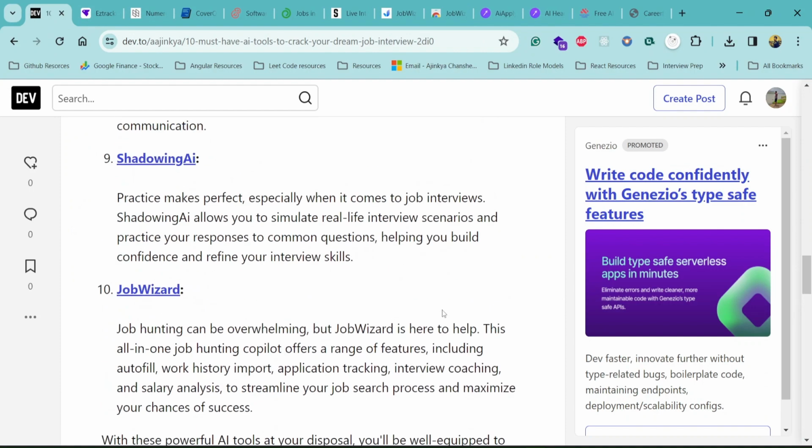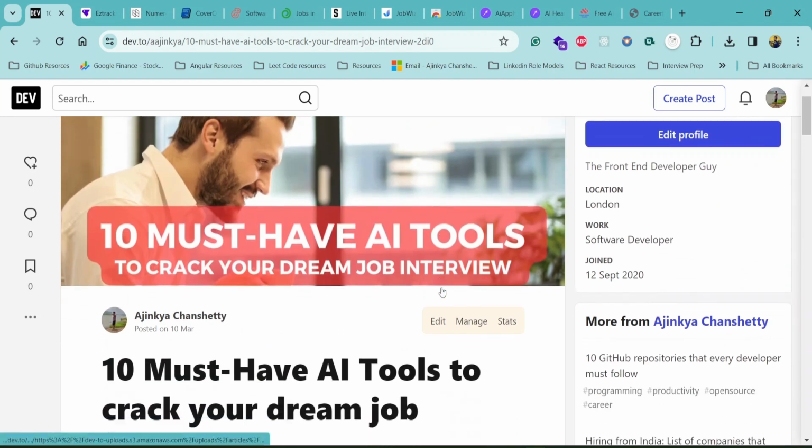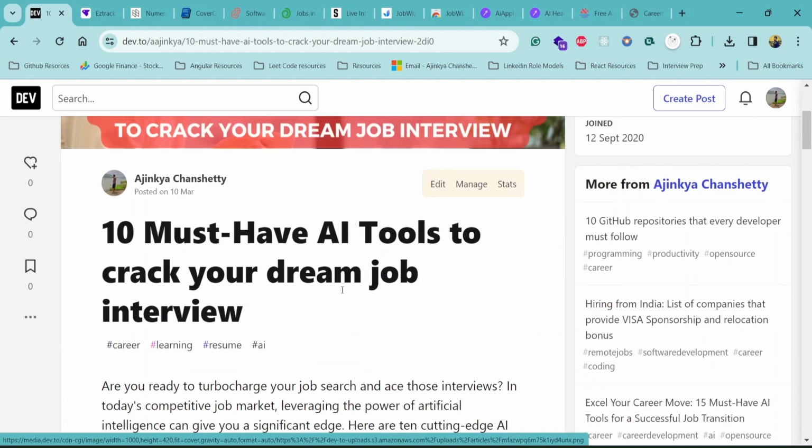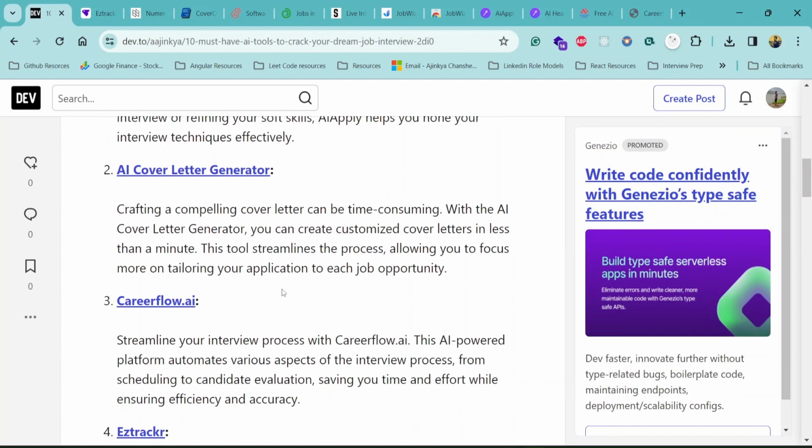Cool. So I think these are the useful tools which you should have in your arsenal, so you should be aware of them. That's my general approach. I think this would be really helpful for you if you're applying for a new job or switching from an existing job. I hope you'll find some of the portals very useful, and that would make your job journey really easy.